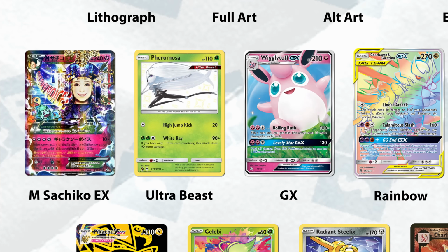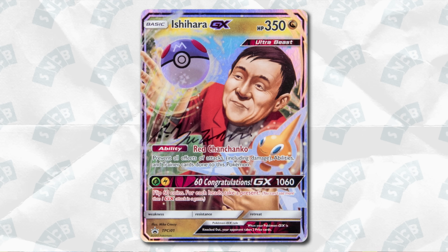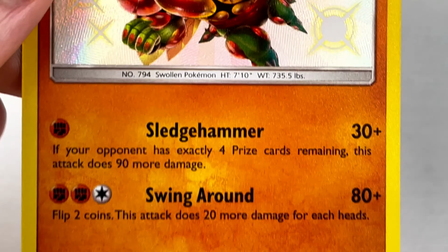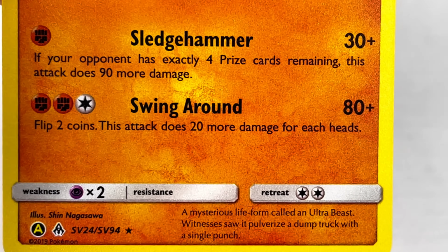An Ultra Beast is a subcategory of Pokemon that come from Ultra Space, as opposed to regular Pokemon who call a local region home. In the TCG, this doesn't mean much, but an Ultra Beast card is going to have some sort of effect on your opponent's prize cards.